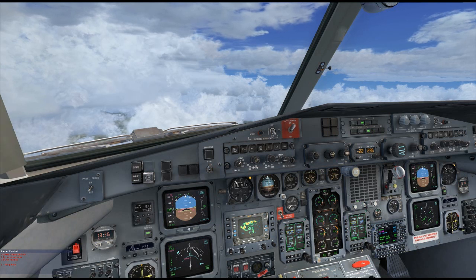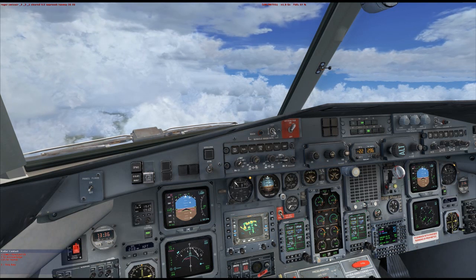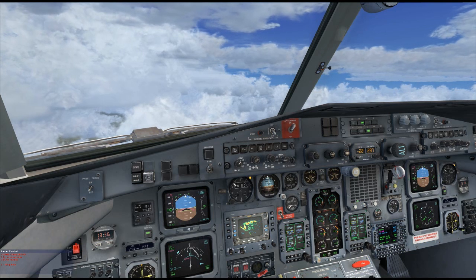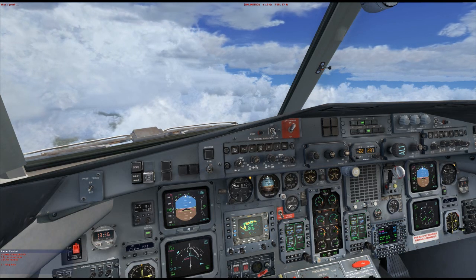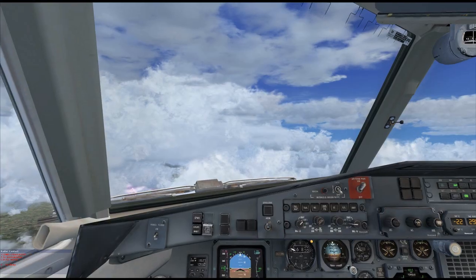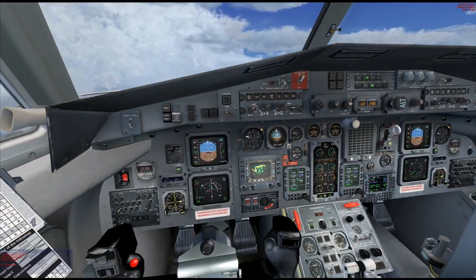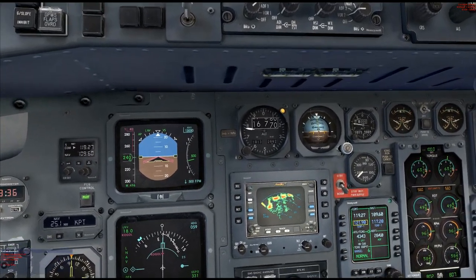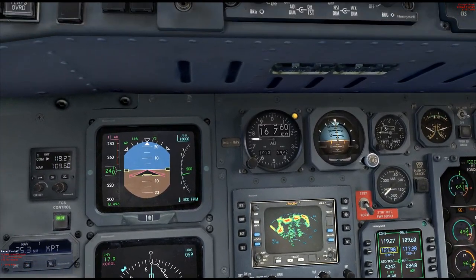That's great. So it leaves us to our own devices now. We can just fly the approach as we planned in the brief. Looks like some snow ahead. Is it going to be snowing?